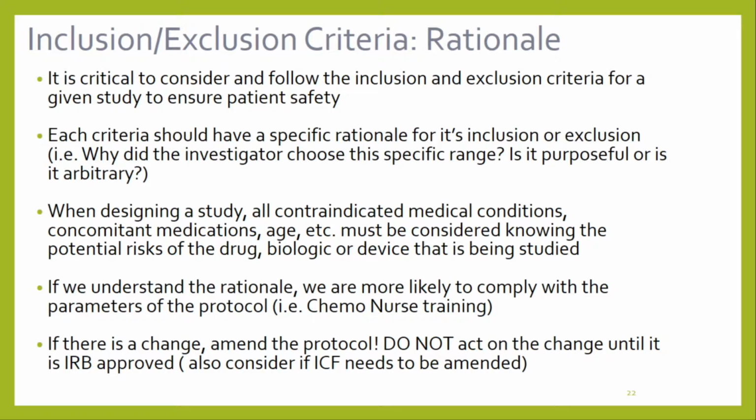If you would like to be able to recruit subjects and not have to change your protocol 80 million times, be really thoughtful about what those criteria are, okay? Each criteria should have a specific rationale for its inclusion or exclusion. Why did the investigator choose that specific age range or test result range? Is it purposeful or is it arbitrary? And did they think about it?